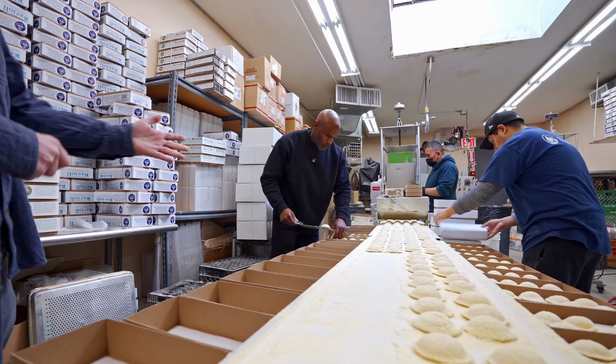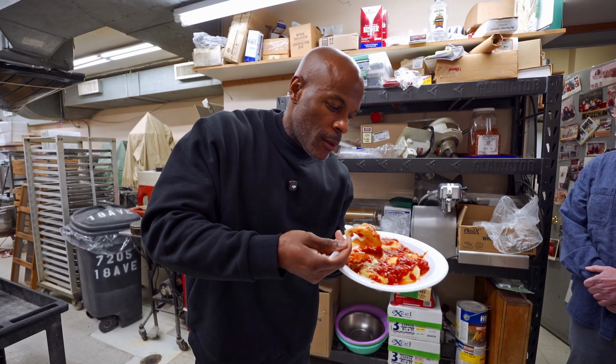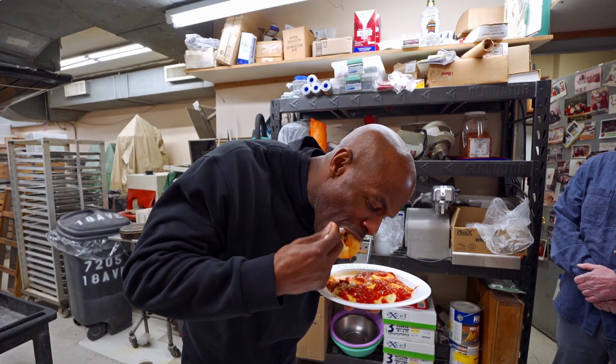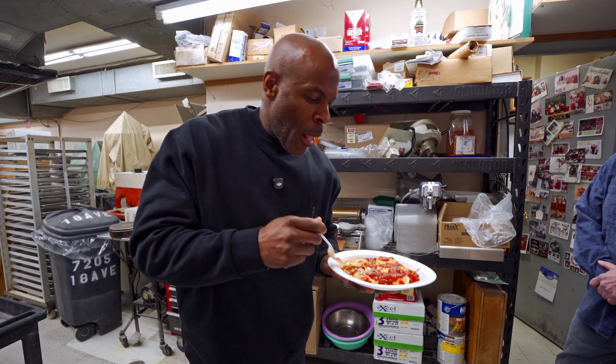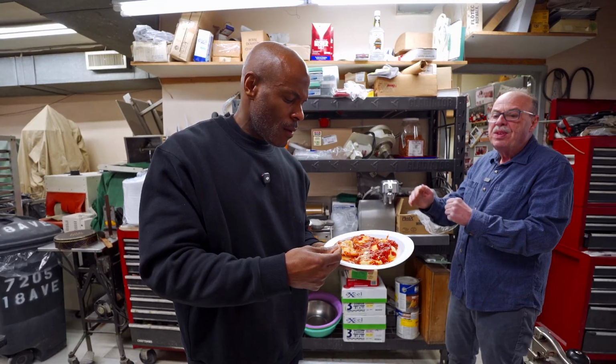So these are cheese ravioli that were made on that machine this morning. So there's really nothing fresher except me. Just take one big bite. That's good cheese. Oh, man.